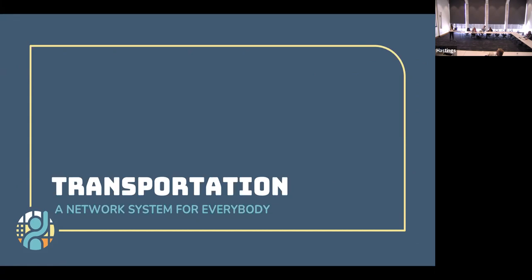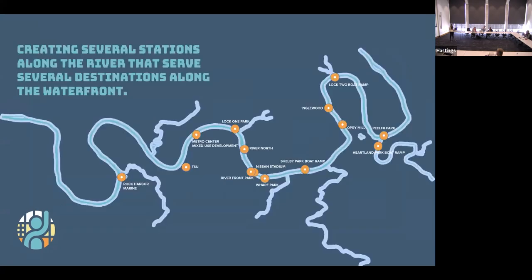And really important, as we talked, was transportation. So we need a network system for everybody. And so we thought about creating these several stations along the river, and those stations can serve several destinations along the waterfront. So our station is not just for stopping, but to start and enjoy what we have nearby.